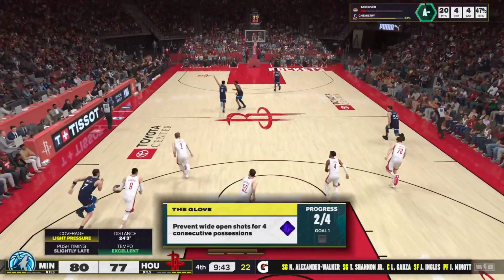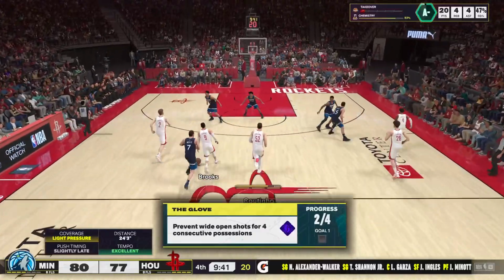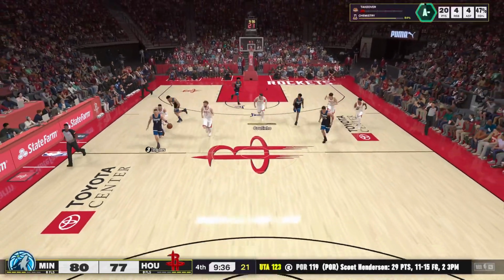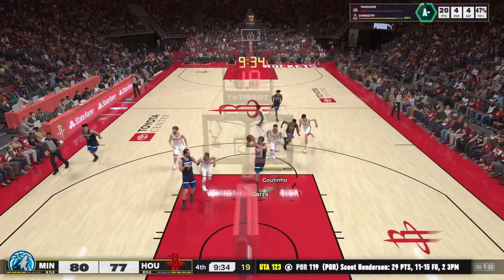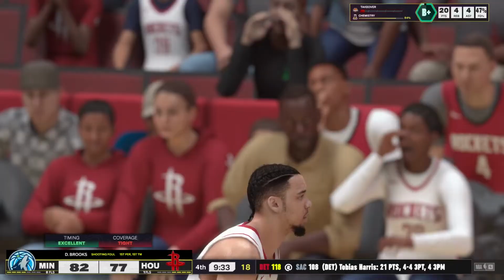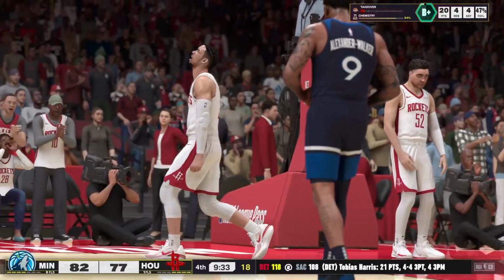3-pointer off the mark. Rockets trail by 3. To the inside. They swipe it. And now the T-Wolves on the break. Ingles with it. Checked by Brooks. And there's the basket. And the whistle blows. Chance at a 3-point play here. Going to the line for 1.